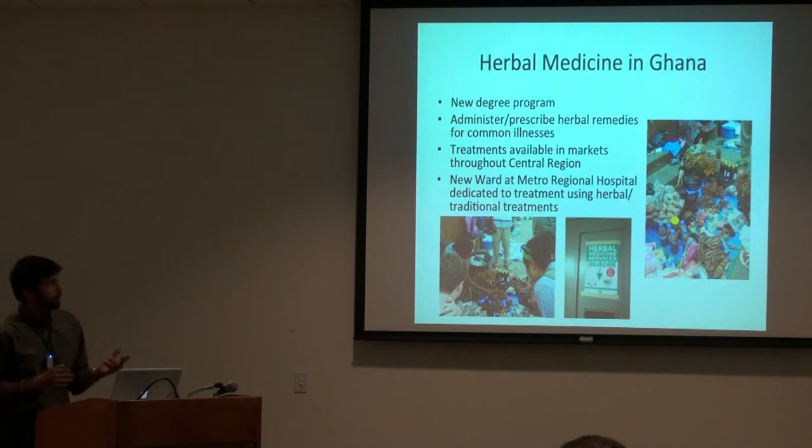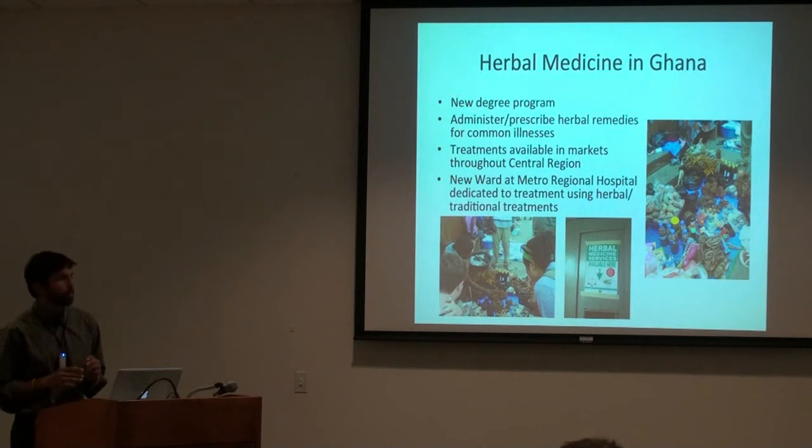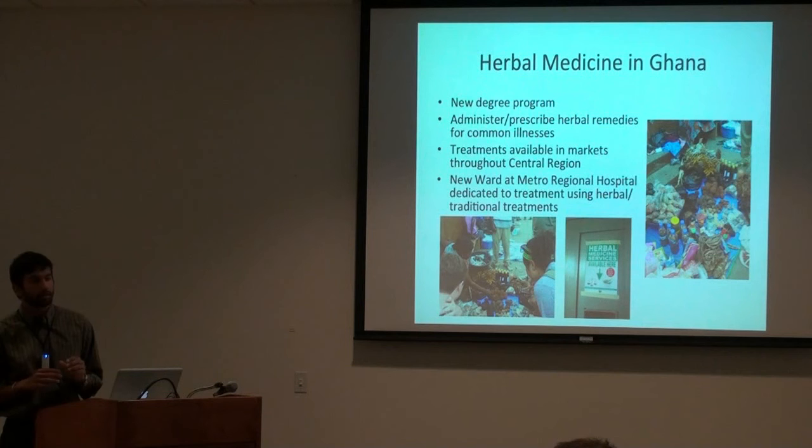Another area where we think we could potentially do some interesting work is in herbal medicine. At the University of Cape Coast and the Metro Health Center, there's a new center for herbal medicine. They've just implemented a degree program where people can learn to become herbal medicine practitioners. And people are able to secure herbal or traditional remedies in local markets. One problem that they foresee is that some of these treatments aren't really effectively researched or characterized, so dealing with the side effects and problems that might arise from use of some of these treatments is becoming a problem.